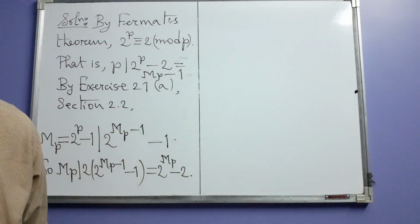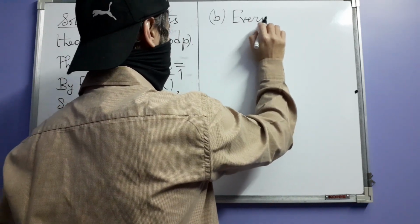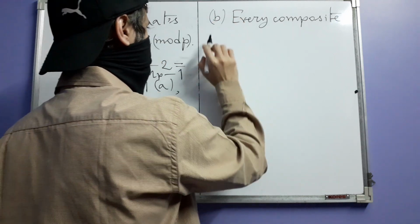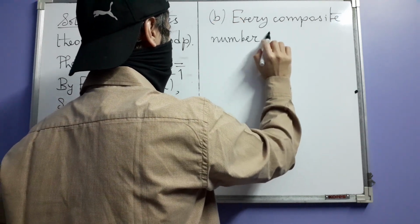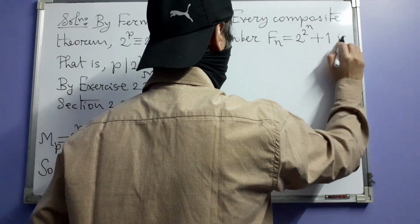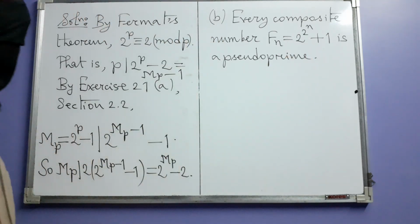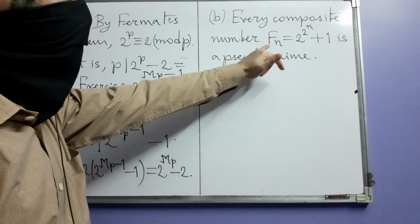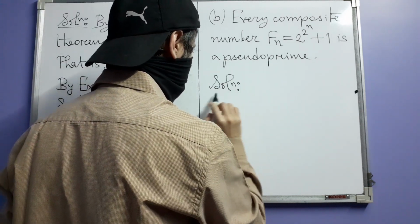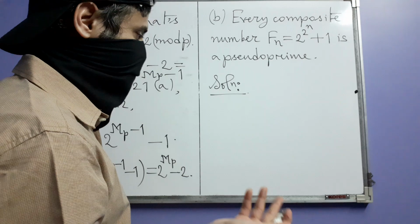And now we see part B. Every composite number of this form Fn, which is 2 to the power 2 to the power n plus 1, is a pseudo prime. I think these numbers are called Fermat's numbers. That's why Fn, if I am remembering correctly. Okay. And here also we are going to start by applying this exercise. To which divisibility relation? To this.